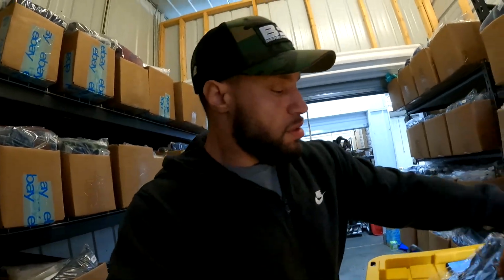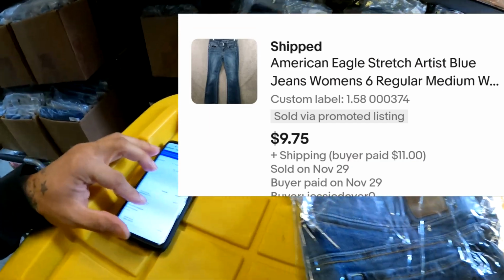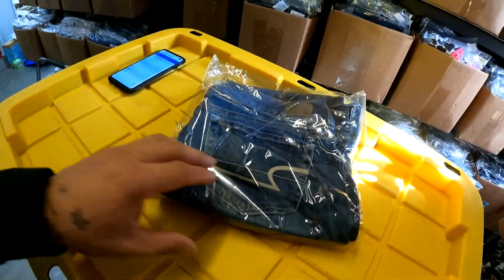First up is this pair of American Eagle jeans. They sold for a whopping $9.75. So yeah, guys, sales are kind of all over the place right now, especially with me running extreme sell on all aged inventory, which these are pretty old.